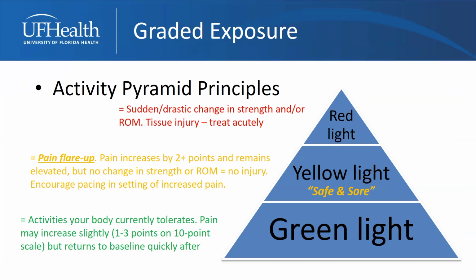So generally with this concept, you've got activities that your body tolerates at that green light zone at the bottom. So you might feel a little discomfort if you're being challenged in your strength or flexibility, but with that activity, even if your pain does increase just a little, it will resolve after you finish that activity. What you're feeling during it is just that challenge on your body, but nothing that stays around. And in that yellow light area, that next area, that's what we refer to as the flare-up. Okay, so pain might increase in a flare-up by 2 points or more on that 10-point scale, and it might remain elevated afterwards, maybe into the evening or maybe into the next day.